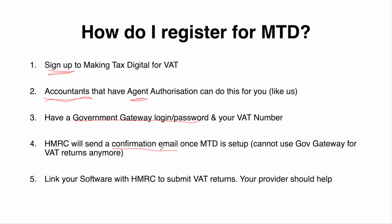The official start date is April, but if you sign up now, chances are not a lot's going to change with their systems. So yeah, if you want to just start doing it now and not get penalized for anything going wrong, then it gives you a good chance to test out, make sure everything's working before the official start date. And the final task is to link your software with HMRC to submit the VAT returns.